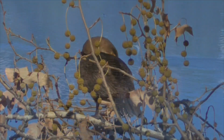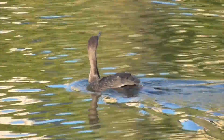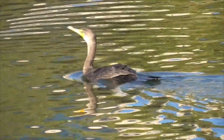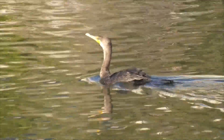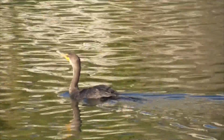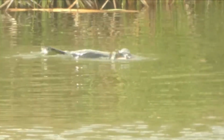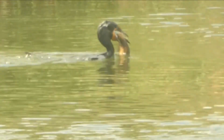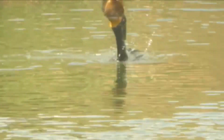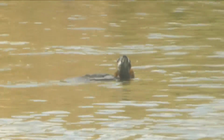He sits pretty low in the water when swimming around, making an S shape, sort of like a Loch Ness monster. He hunts for food diving from the surface, goes to a depth of about 24 feet, stays underwater for 30 to 70 seconds, and he mainly eats fish, also eats amphibians, crustaceans, and insects. The little fish are swallowed underwater, but the larger fish, they're brought up to the surface, and he kind of wrestles them into his mouth.